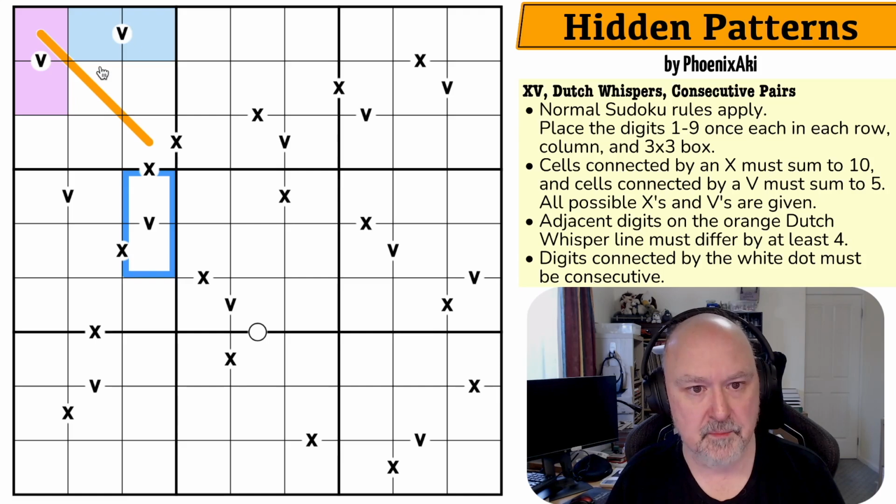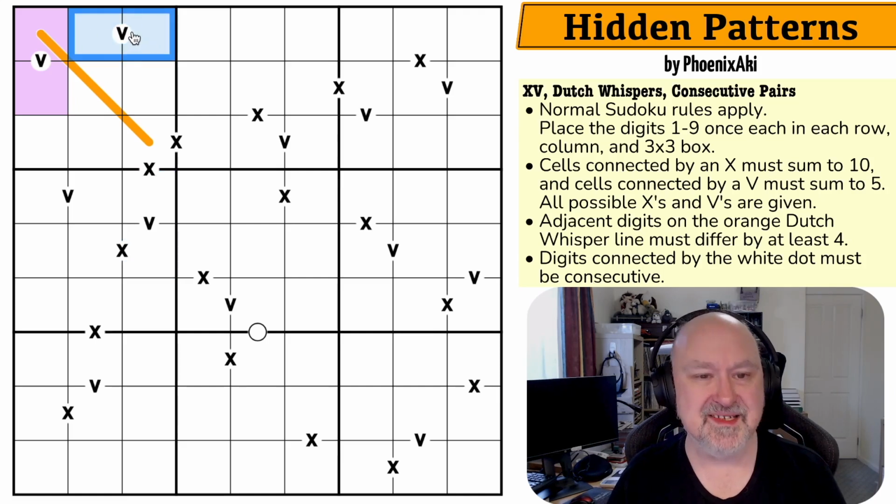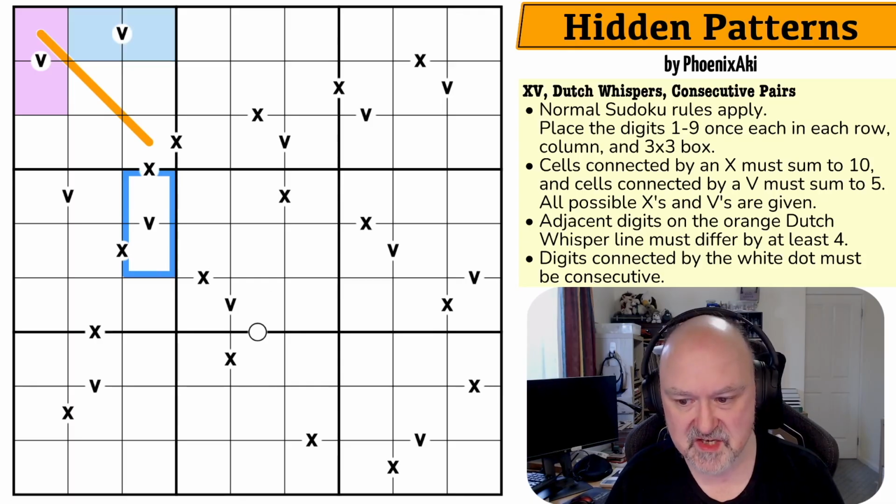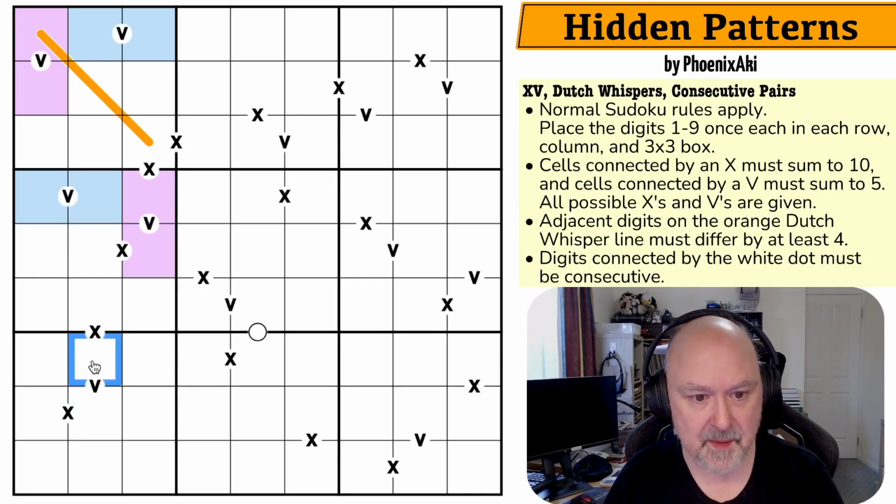So these can't, because this is representing a single pair of digits, 1, 4 or 2, 3, this can't be from the same pair of digits. So this is purple and this is blue. Now this can't be blue, because then I'd have 5 digits from that pair. This is purple.